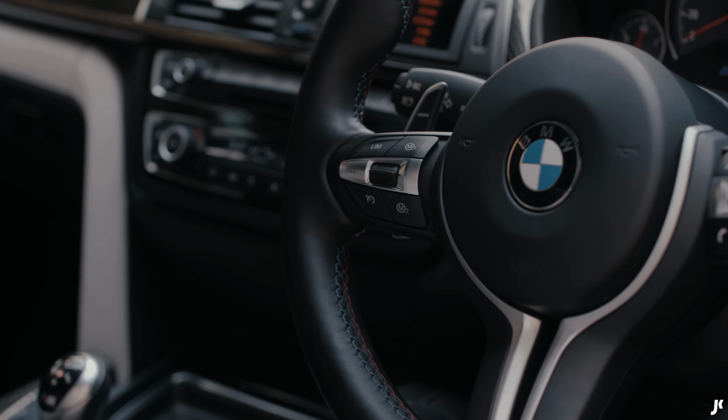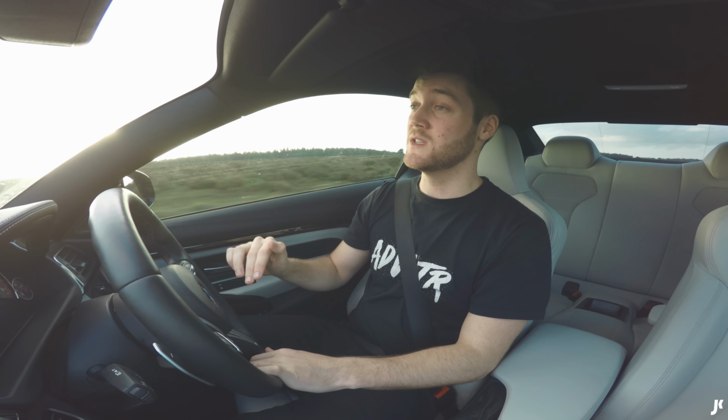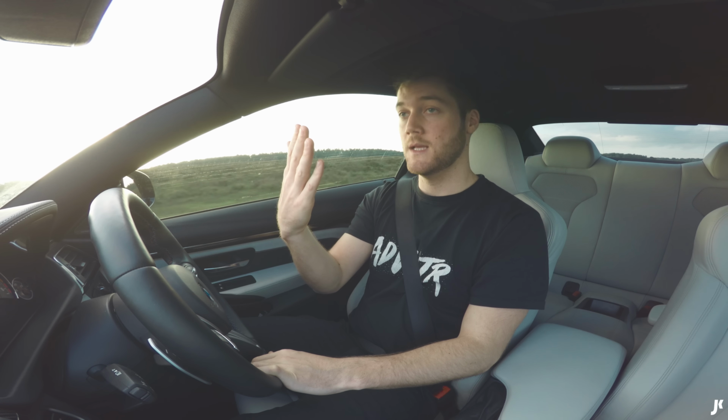Oh, so fun. Now let's get onto the heart of this beast, the engine. So a stock M4 will give you 425 brake horsepower, about 410 foot-pound of torque. That's thanks to a 3-litre inline-6 with 2 turbos. That will get you from 0 to 60 in just under 4 seconds, 0 to 100 in 8.5 seconds.